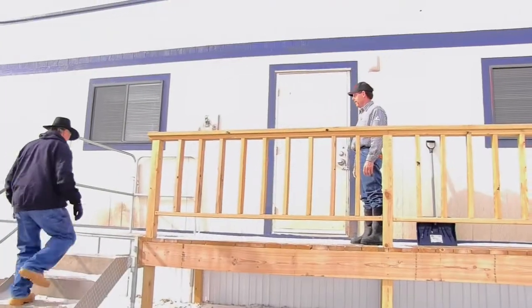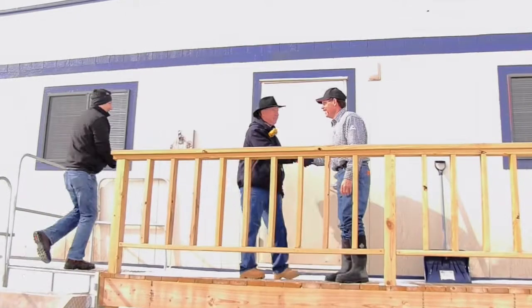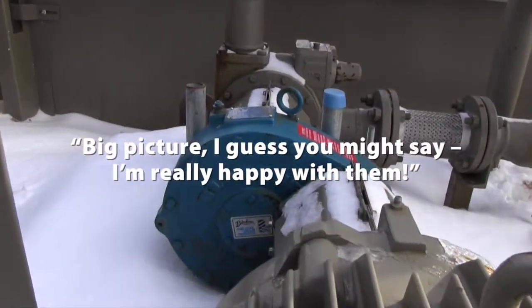The best thing about Blackmer pumps that I can recommend is just really the all-around support that I get as far as parts from Blackmer and their distributors, the quality of the product itself and their parts. Big picture, I guess you might say, I'm really happy with them.